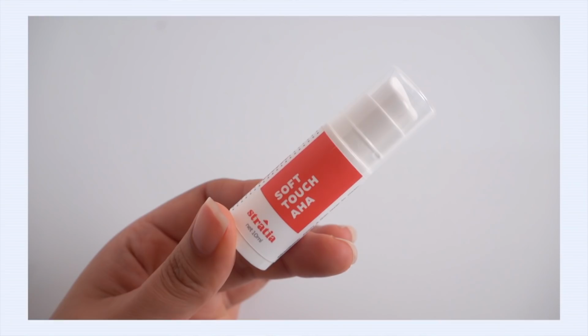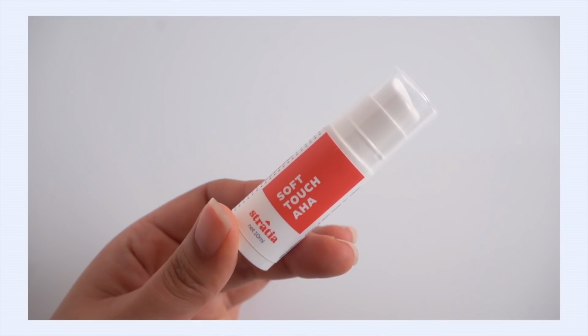I also emptied from Stratia a little mini of their Soft Touch AHA. You know I don't like AHA for my face. I hate it for my face. My face is like, no, not happening. I don't talk about this that often, but I actually put lots of AHA type products on my body, and it works amazingly. I get little bumps on the top of my arms, little whiteheads on the top of my arms, and I do get back acne as well. And you know I'm very prone to hyperpigmentation, so if I get an inflamed acne back there, it's going to get a dark spot, and it's just no good for summertime, right?